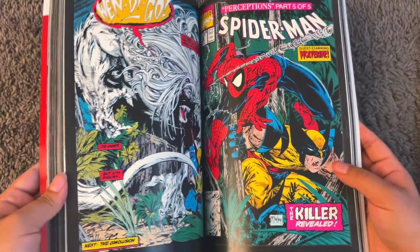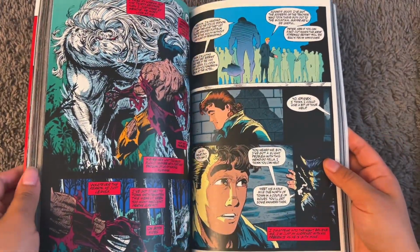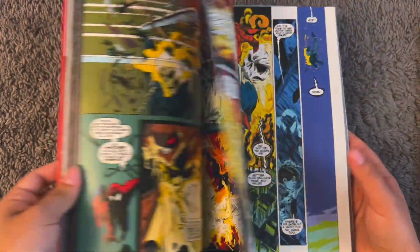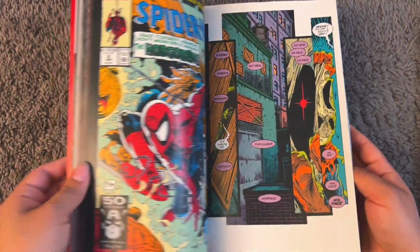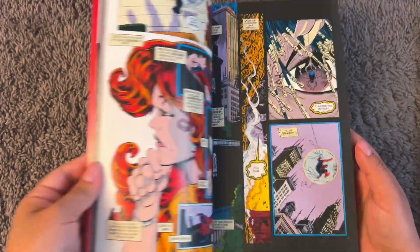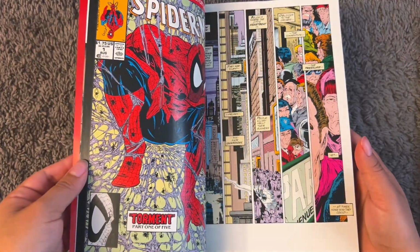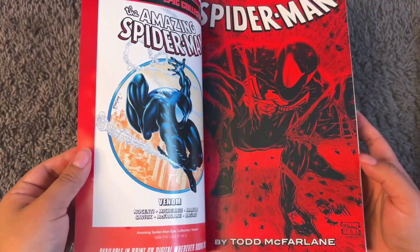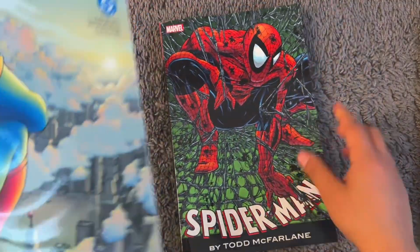I'm excited to read about this Spider-Man. Oh, we have Wolverine in there too. But yeah, look at that art. It's crazy. It's so good. You can see. So cool. So I have that to add to my little Spider-Man collection.